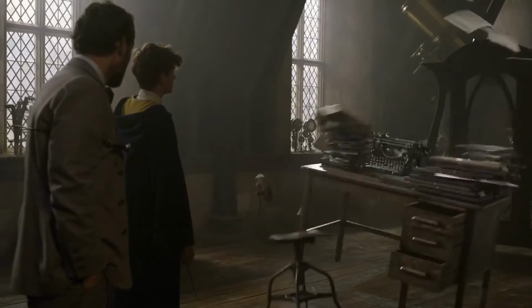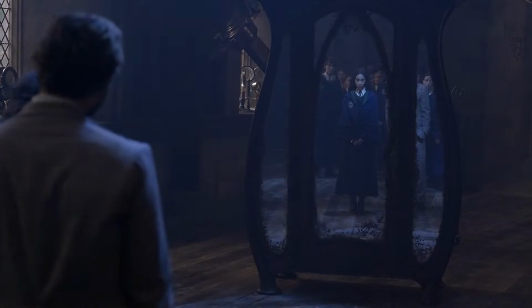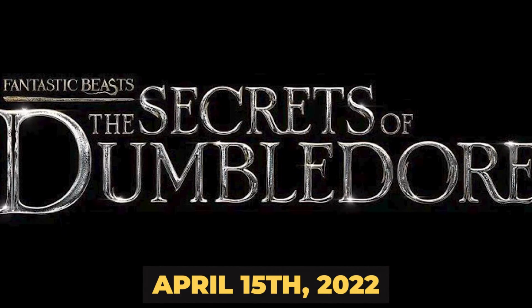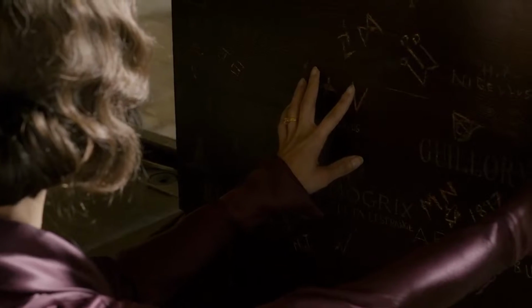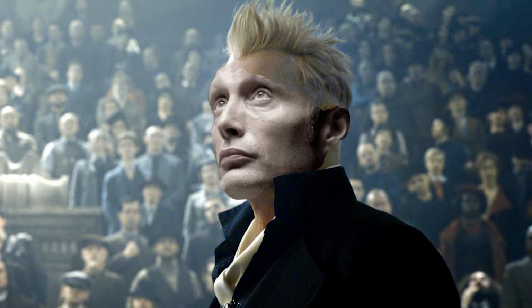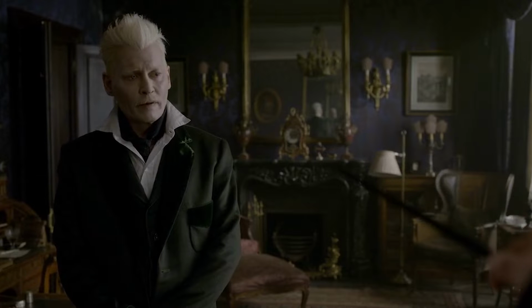The third film in the Fantastic Beasts franchise was initially set to be released in July 2022, but Warner Bros. stated that the film will now arrive in cinemas on April 15, 2022. For those of you not familiar, 2 more Fantastic Beasts films are under development, but their release dates are not known yet. The scenes shown in Spain show a look of Mads Mikkelsen as Gellert Grindelwald. The actor replaces Johnny Depp in the third installment.